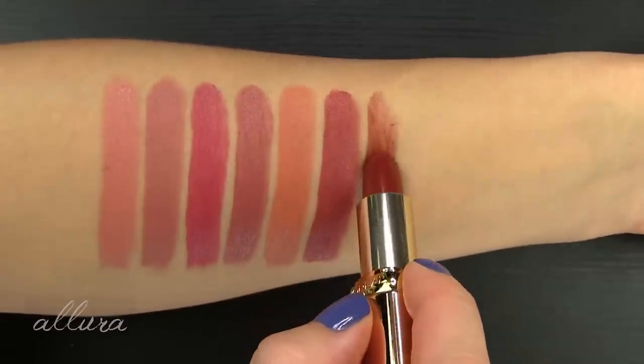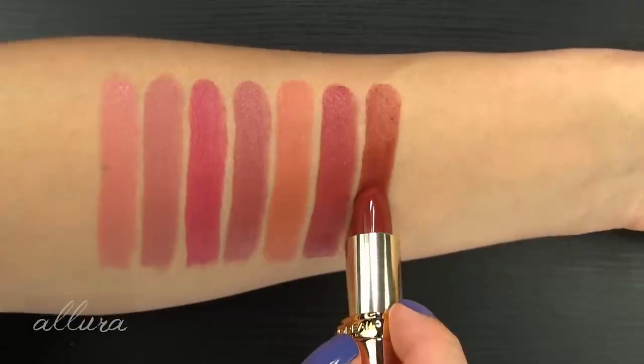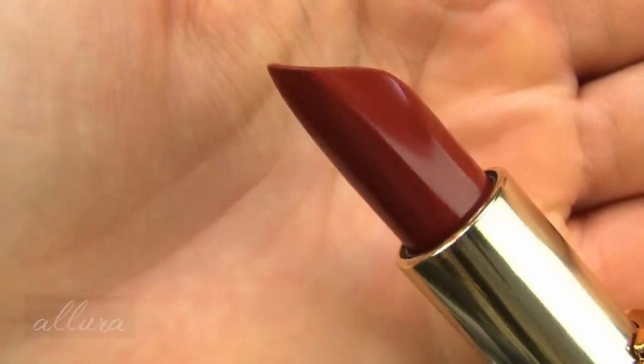Shade 182 is Extreme. This is a very warm toned bricky shade, bricky red. Here's what Extreme looks like.